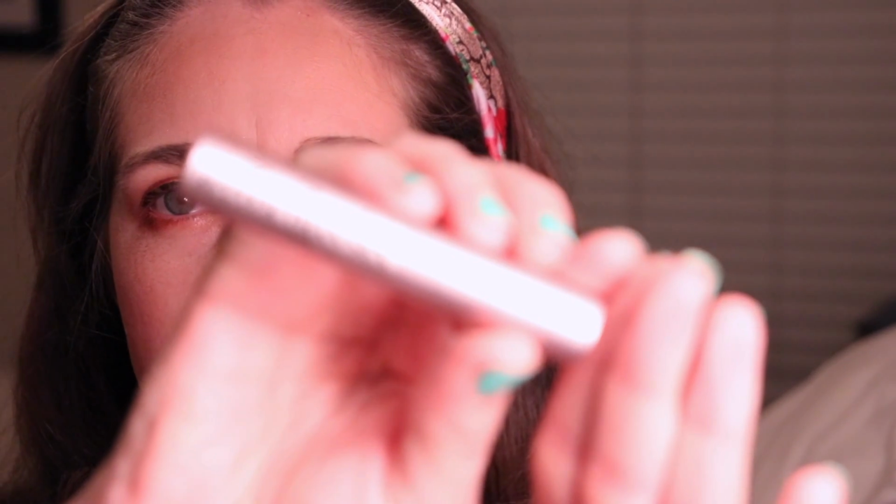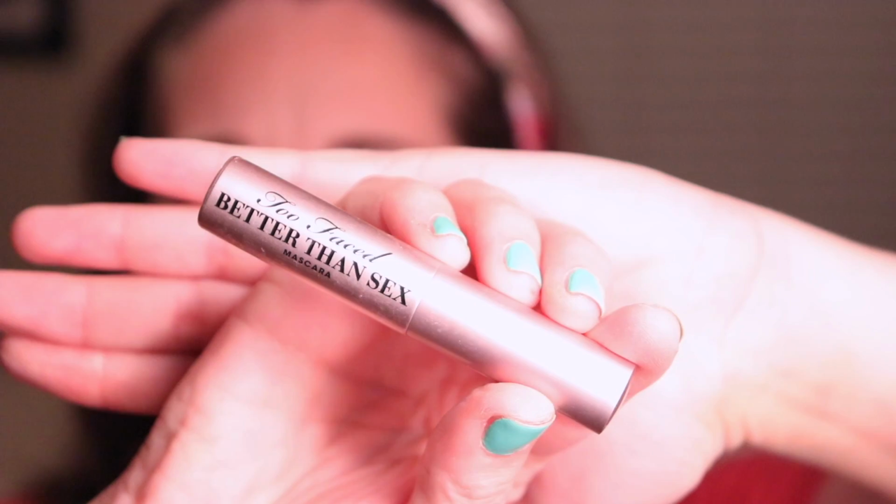Great, love that. And then I'm actually going to switch it up. I have been using my Damn Girl mascara, but I'm going to switch it up and use my Better Than Sex mascara from Too Faced. I really like this one. It gives me volume and length, and I haven't used it in a while. So I'm going to bust it out.